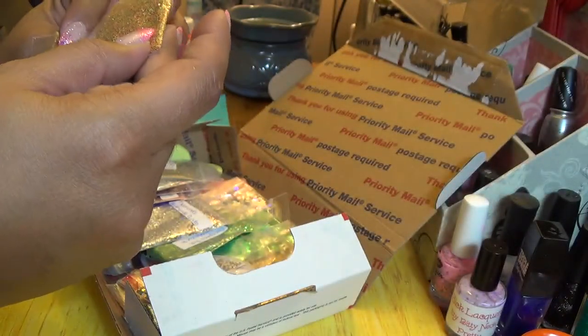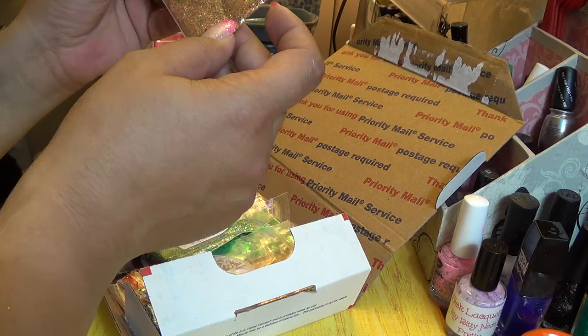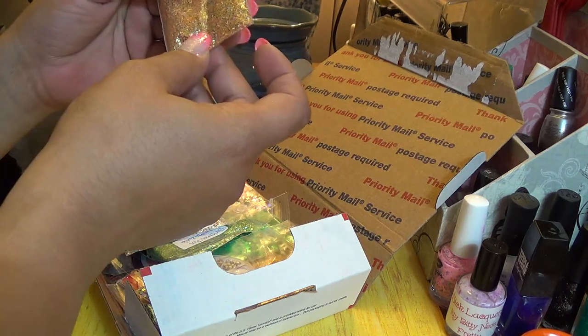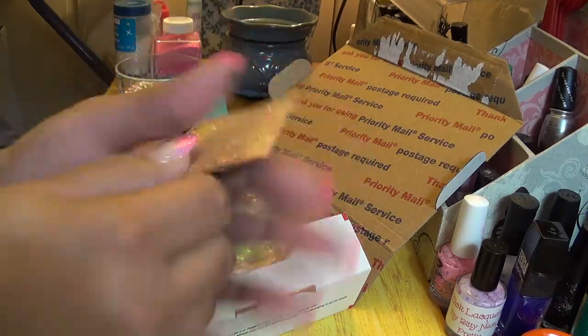And it's gorgeous. It's a beautiful, beautiful gold holographic. And it's got silver. It's got like a tan or orange fine glitter. Very, very little bit of orange. It's very beautiful. For a first mix, that's gorgeous. Sorry for the glare. That is a beautiful first mix.